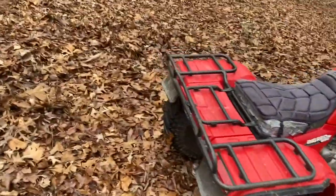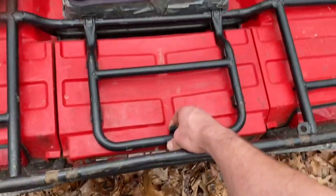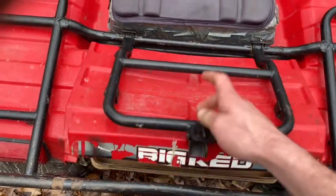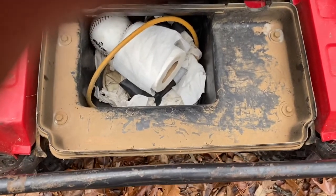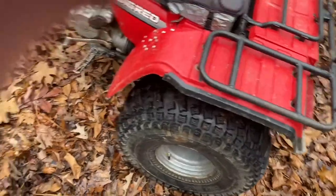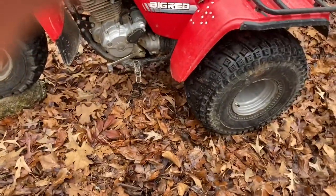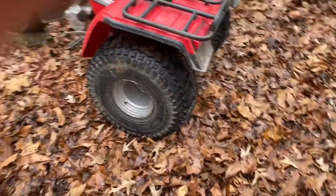One neat thing about this that I didn't realize until I got to look at it, because I never really looked at one much, is the toolbox. So it starts here and here, and you lift it up, and it's huge. This is all stuff I haven't even cleaned out from when I bought it. But anyway, it's bigger than any toolbox that you'll find on a newer machine. Of course, it's got the back rack and the front rack, which is nice. It does have reverse, which I'm sure is pretty common, and the trailer hitch, front and rear shocks.